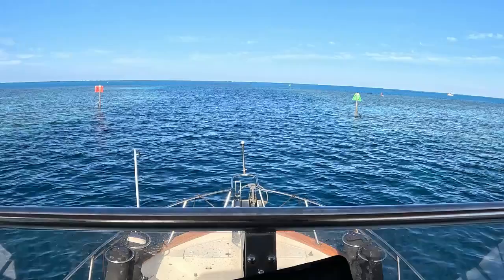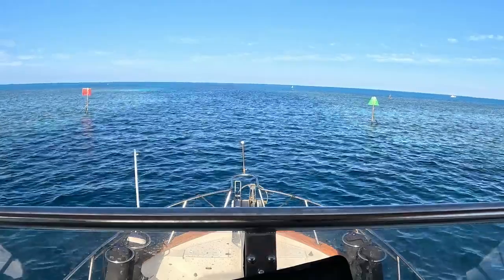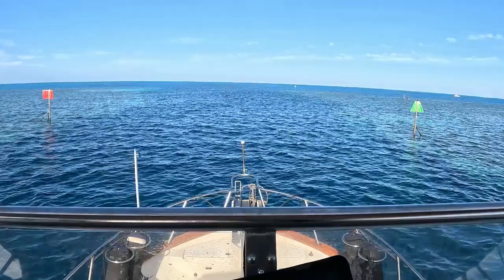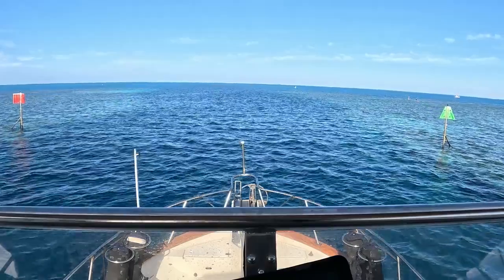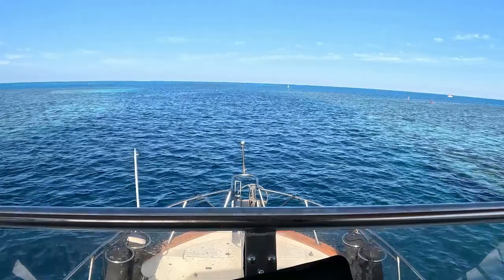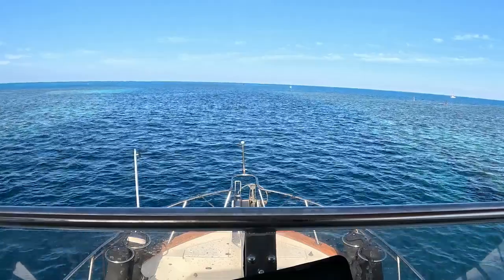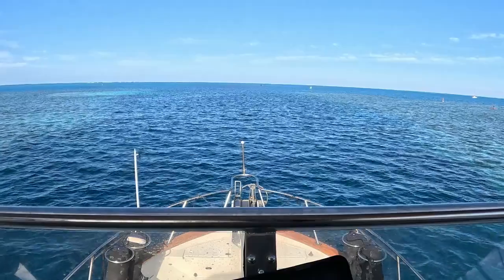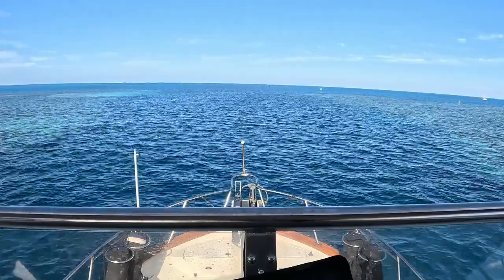Steer a bit to your port side. Pretty well. It's clear water. Look at the reef. I can see it, it's alright, I've run the report. It's slack water, definitely. 10 metres.